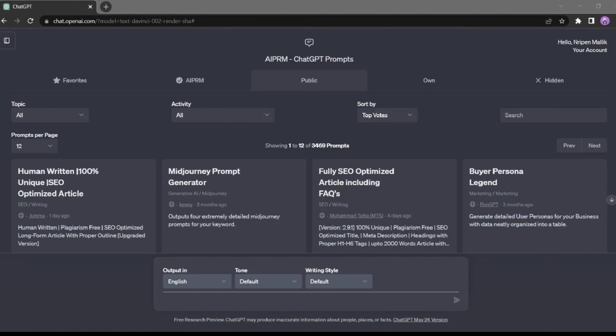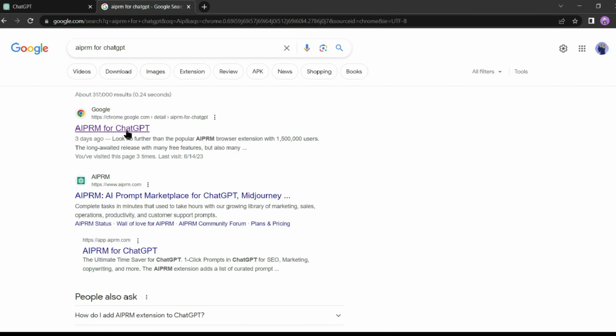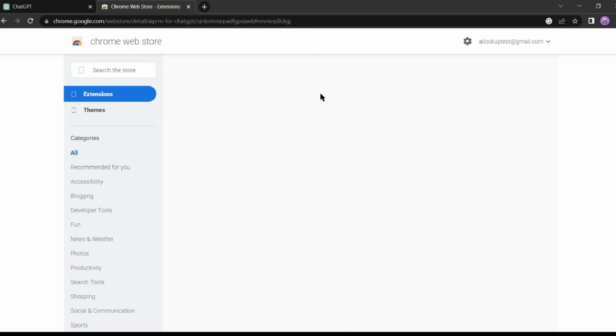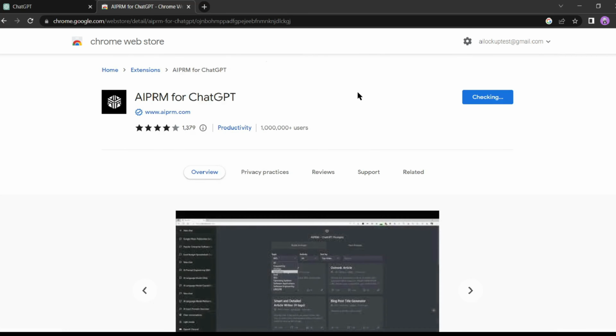You can see here, I am using an extension named AIPRM ChatGPT Prompts. Now the question is, how can you integrate this extension with your ChatGPT? Just search AIPRM for ChatGPT on your search engine. Simply click on the first link, then add the extension to your browser. You have to create a new account with a few clicks.